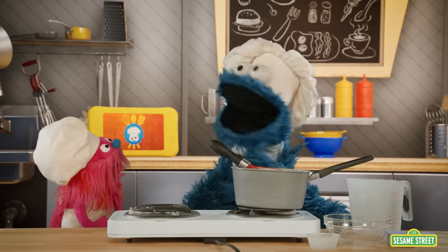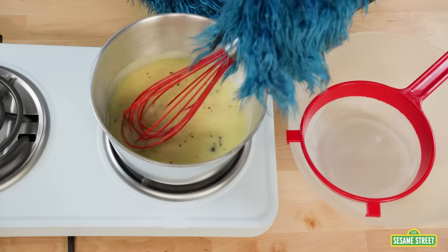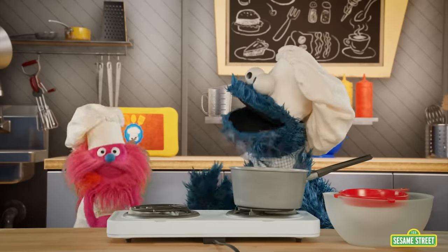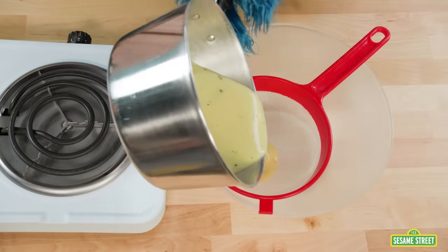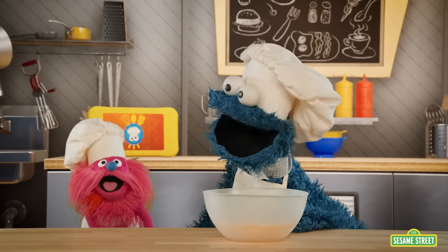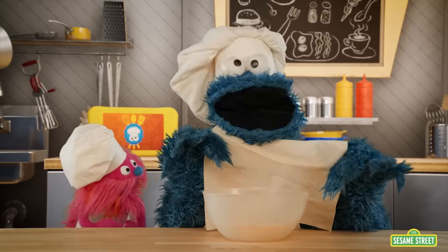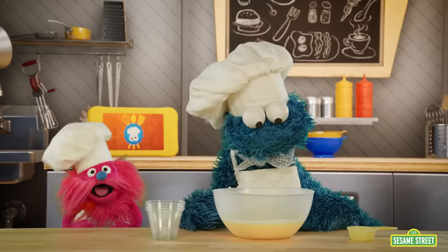Oh, Cookie Monster, why don't you give it a little stir? Oh, okay, me can do that. How this? Nicely done! Oh, it smells yummy! Now, we strain it into the bowl. What next? Oh, now we cover it and put it into the fridge to cool! Oh, okay, well, we cover that with this. Yep. Oh, nice work, Cookie. Oh, pudding is nice and cool.